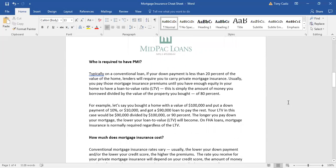Who is required to have PMI? Typically, on a conventional loan, if your down payment is less than 20% of the value of the home, lenders will require you to carry private mortgage insurance. Usually you pay those mortgage insurance premiums until you have enough equity in your home to have the loan-to-value ratio, which is simply the amount of money you borrowed divided by the value of the property you bought, of 80%.